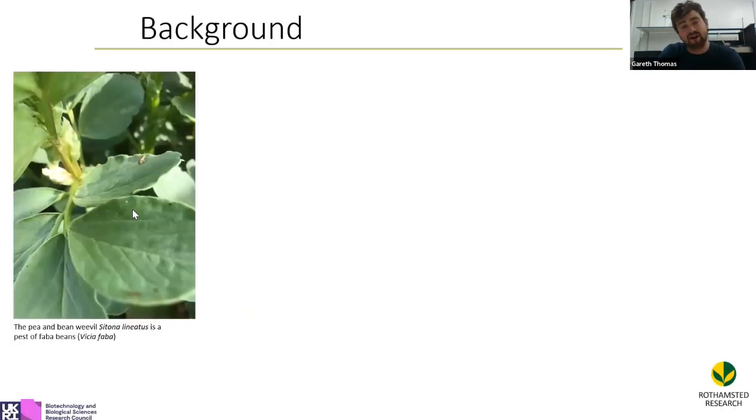So in terms of some background into the work, we focused on a weevil called the pea and bean weevil. And it's a serious pest of fava beans. And you can see in this image here, this is an adult pest which is causing damage to the leaves and causes substantial losses of fava beans and other leguminous plants.